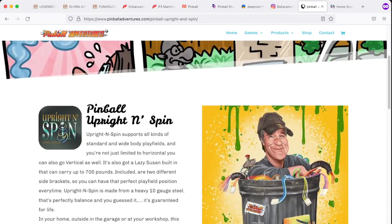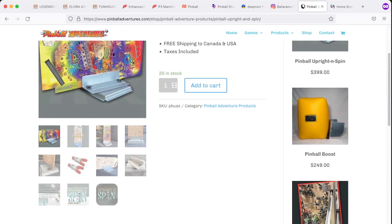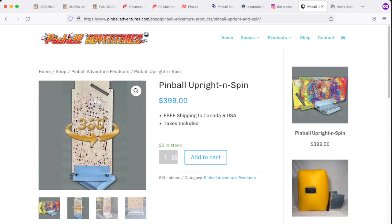The upright and spin. What the hell is this? It's a rotisserie. So here they're doing a rotisserie impression? Oh, okay. $400. A vertical rotisserie. What? All right. It's like two metal shims.